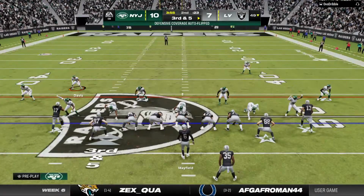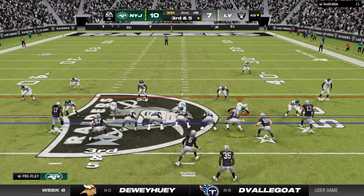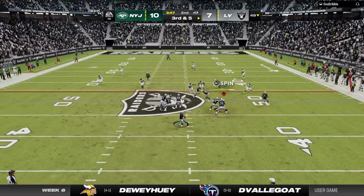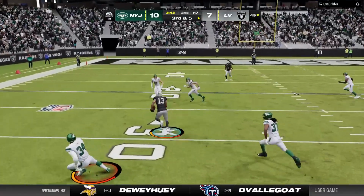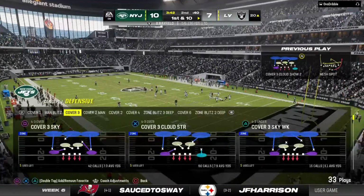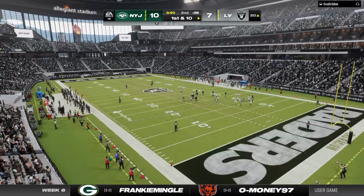Third and 5. Run. Mayfield looks to throw. He's got his target. That's complete. And he's going to get this one down to the edge of the red zone. That's a first down and then some. A 32-yard pickup.